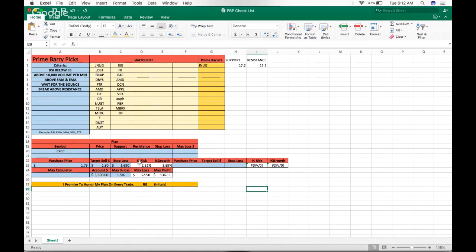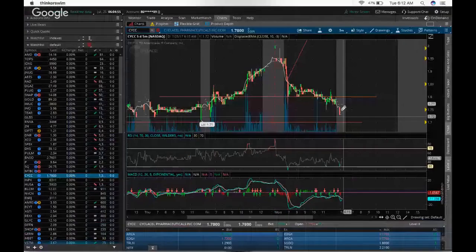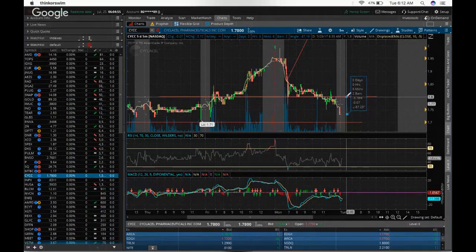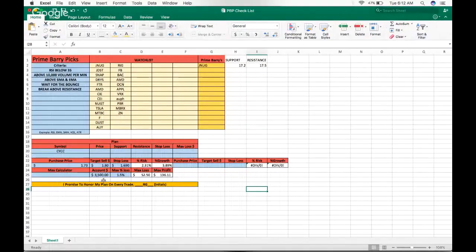So it calculates that my percentage for risk, meaning my percentage for loss, is 2.31, and my percentage for profit is 3.89. So when it comes down to purchasing CYCC, catching it at the bounce at 1.73, trying to sell at 1.80, again, it calculates what my potential for profit is as well as my potential for loss, making it that much easier for me to understand if this trade is going to be the one that I want to jump into.